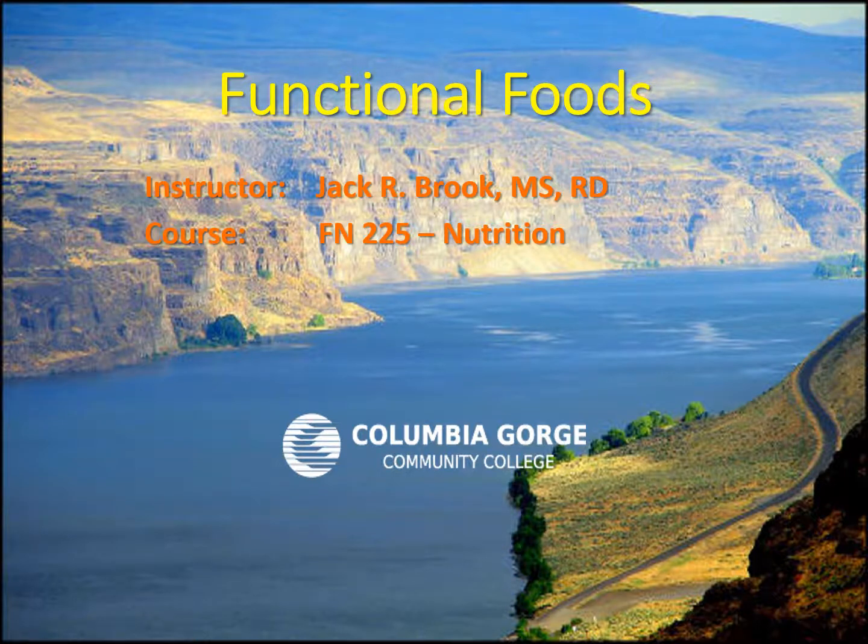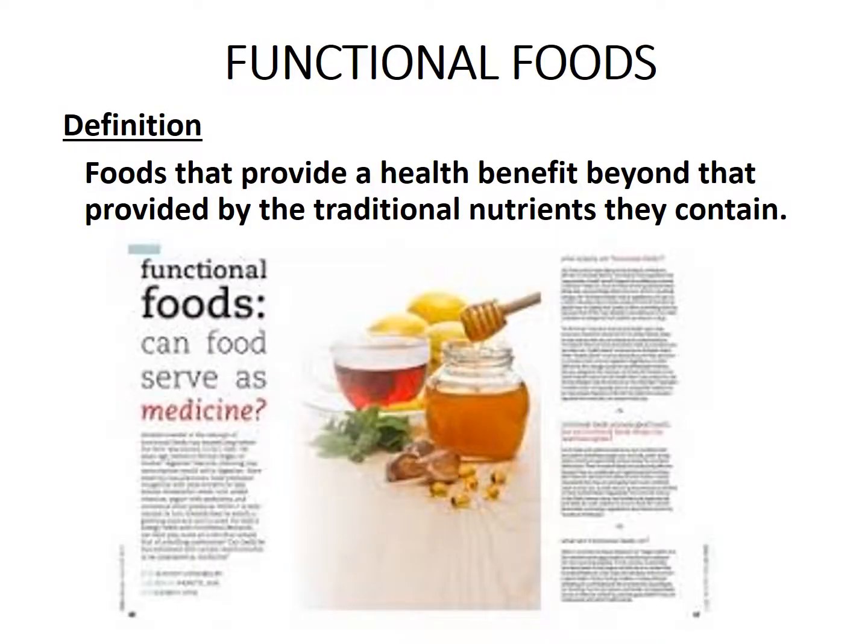We're going to be looking at functional foods, and as we go through, I'm sure you'll recognize the foods we're talking about. You just didn't know they had a specific name. So now, forevermore, you'll know that they have a specific name.